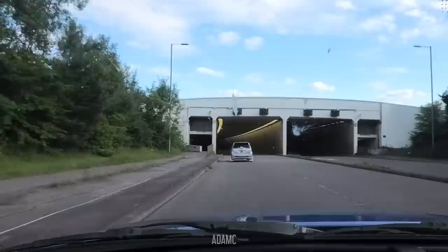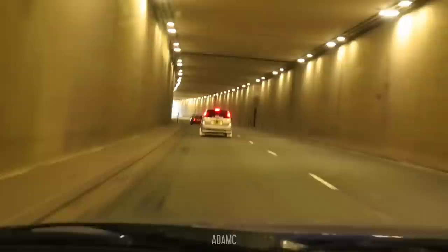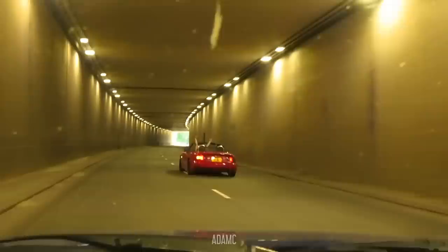So we have picked up an Ignis and found a tunnel. So we are now in Wilmslow, which is another part of the Golden Triangle, so hopefully we can spot some more cars. And there's an Aston Martin dealership just behind me, so we're going to head up there now.